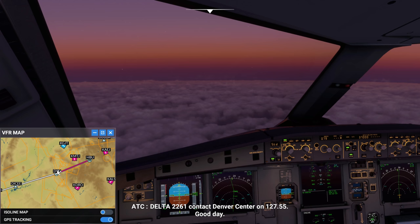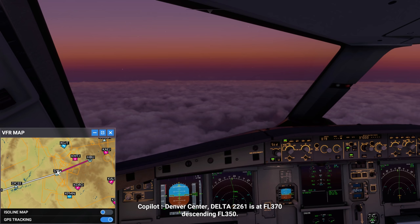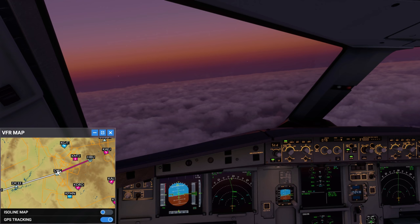Delta 3350, monitor tower on 133.3. Denver Center, Delta 2261 is at flight level 370, descending flight level 350. Delta 2261, Denver Center, continue to Delta Victor Charlie as planned.